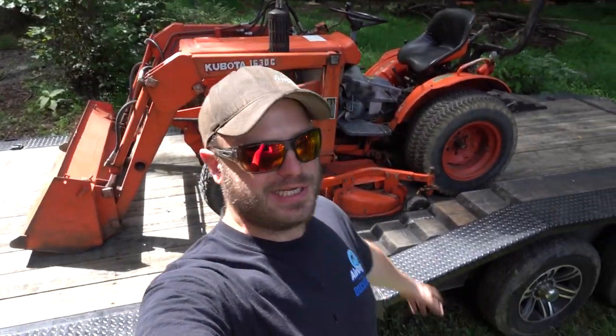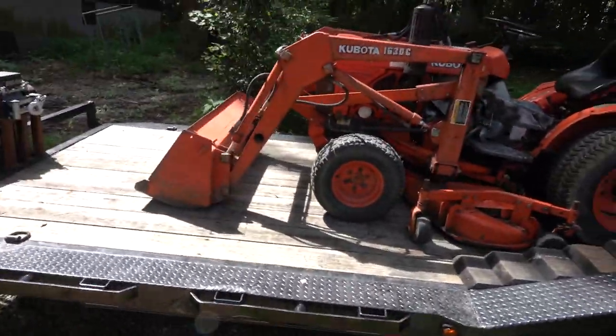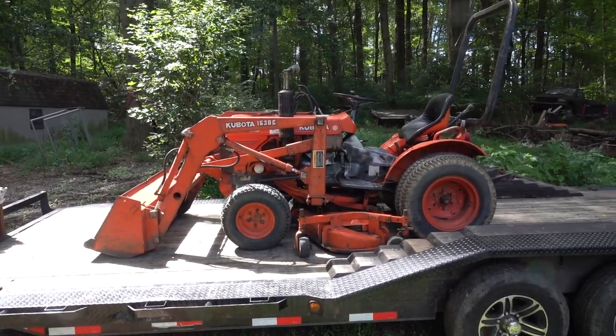So as you guys can see, we got ourselves a little Kubota tractor. Isn't that thing cute? Cute little fella it is. It's just a little 16 horse tractor.